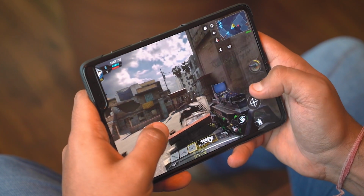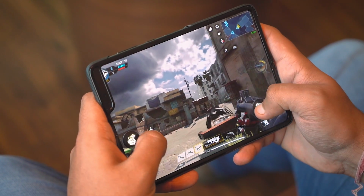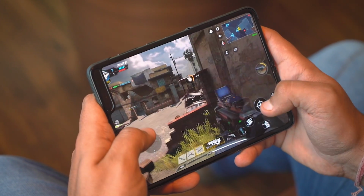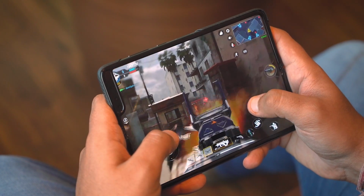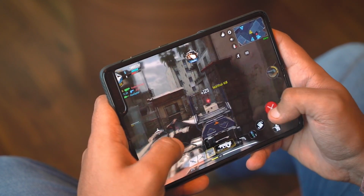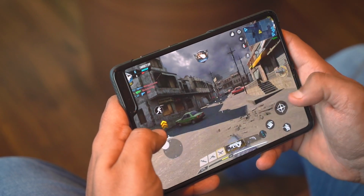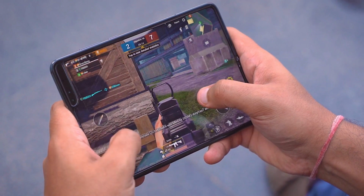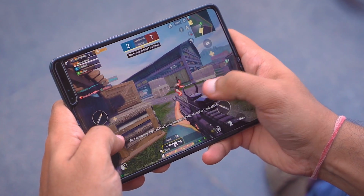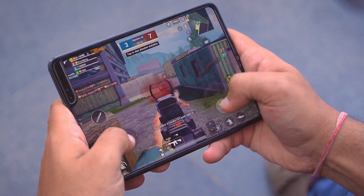Gaming is a blast on the Galaxy Fold. While I had to adjust to the unique aspect ratio with respect to the joystick and fire button in COD, it became second nature to me while playing. Honestly, the Galaxy Fold feels tailor-made for FPS and TPS games like PUBG and COD. Oh yeah, PUBG runs at extreme graphics in HDR setting. Visuals are just a treat on the Fold.